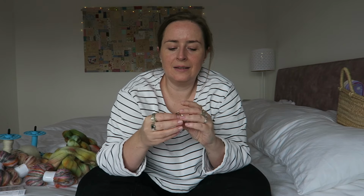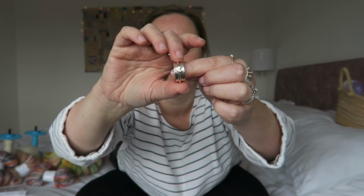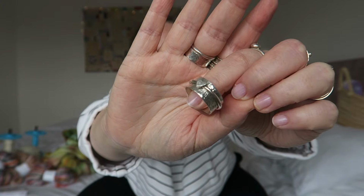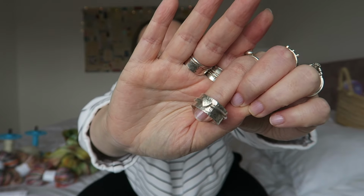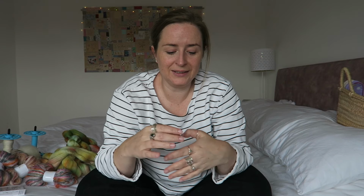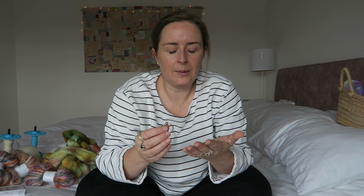And I made these spinner rings as well. So this one has a piece of precious metal clay, a heart, that my jewellery teacher actually had made and let me put on the ring. So yeah, it spins around the ring. So much fun. Oh, and then this one. Which one had I made at the time?